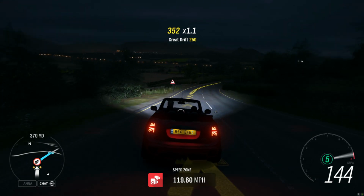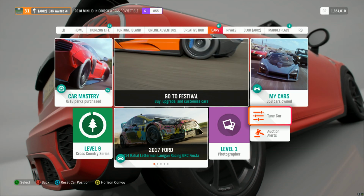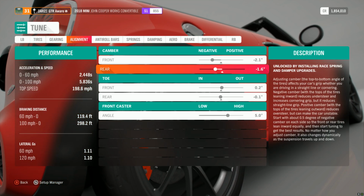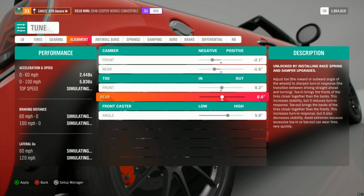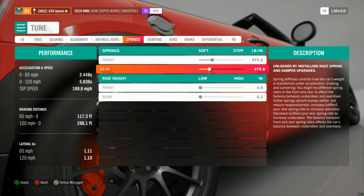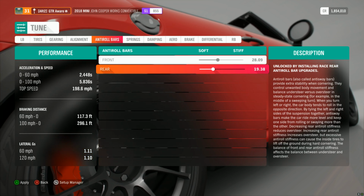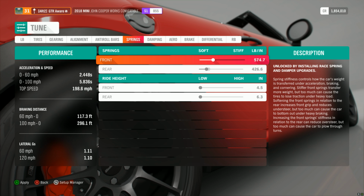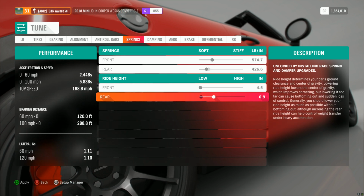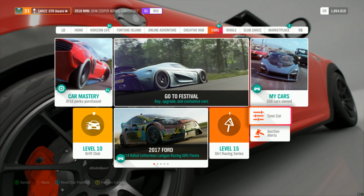Why is that? I don't get it. Why the rear end of this car is so freaking slidey. I actually don't get it, the roll bar is soft. It might be because it doesn't have suspension travel. That might be the reason. We'll try.